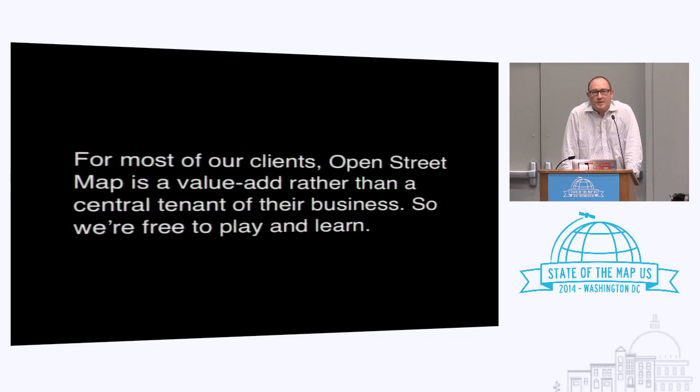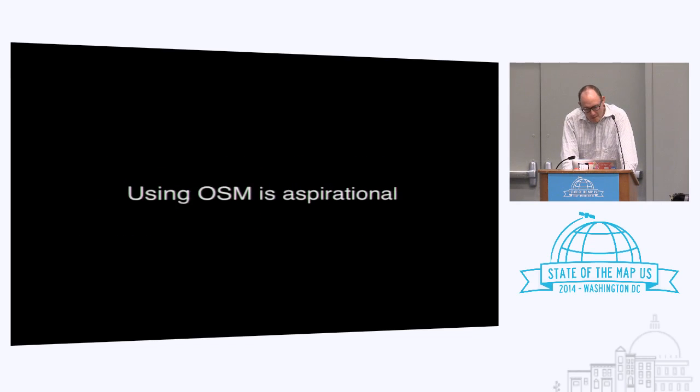But just to bring you the perspective that for most of our clients, OpenStreetMap is a value add rather than a central tenet of their business. Places like MapZen are basing their whole businesses around it. Places like the Parks Conservancy, it's not that they don't care, but it just makes their business a little bit better because they get to say in public that they're contributing to the ecosystem of their local area.